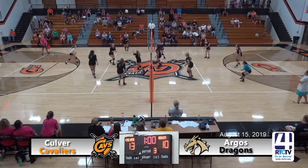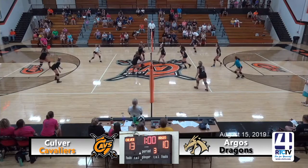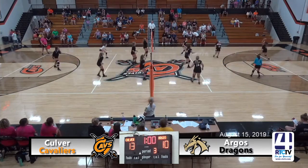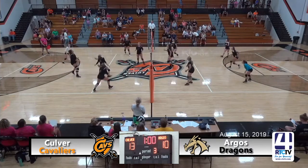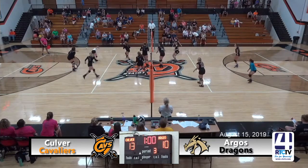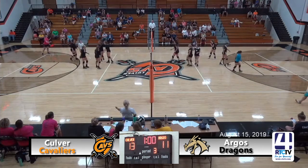Libero Ferguson gets the ball back over for the Dragons. Timmy going to play the ball back over for the Cavaliers. Should get a bump set spike here. Shedro plays it deep. Argus recovers. Dreamer Richards from back off the net. That ball is in. Well played by the Dragons.